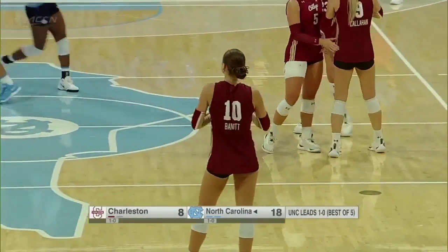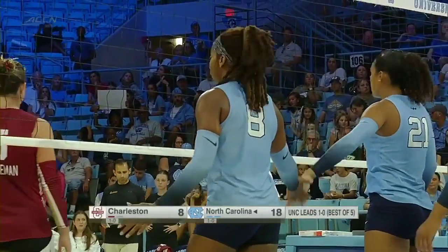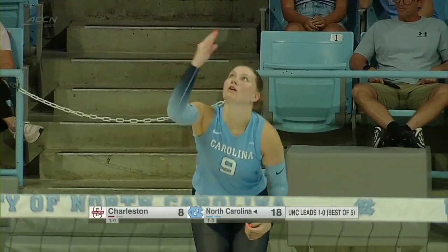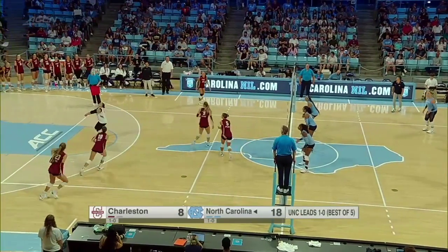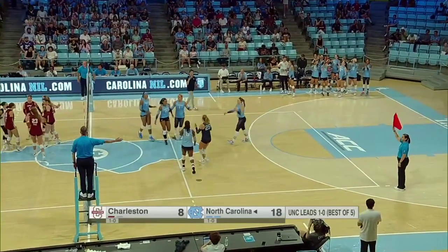Right after the nice play in the middle to get the kill, the error gives it right back to Carolina. And it brings Foster back into the game as well. Schaffmaster to serve. What a rocket by Schaffmaster. Was that touched? It was not.